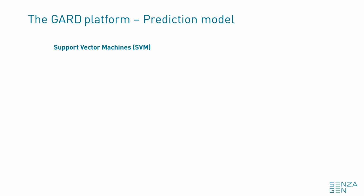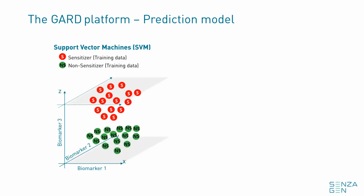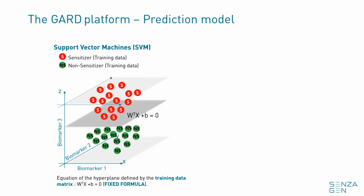There are today many different machine learning strategies available in the scientific literature, and the specific machine learning algorithm that we use is called support vector machines. Briefly, I would like to exemplify how the SVM works for a model based on 3 biomarkers. You have your training data plotted in this figure based on gene expression of the 3 biomarkers. So what the SVM does is that it finds a hyperplane that best separates the sensitizers and the non-sensitizers in the training data. And the prediction of the unknown sample is based on the decision value, which is basically only the distance between the unknown testing compound and the separating hyperplane, where a positive value is classified as a sensitizer and a negative value is classified as a non-sensitizer.